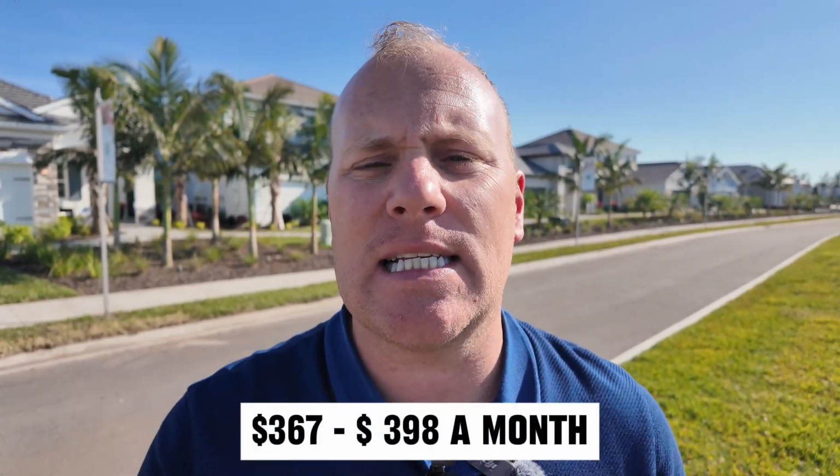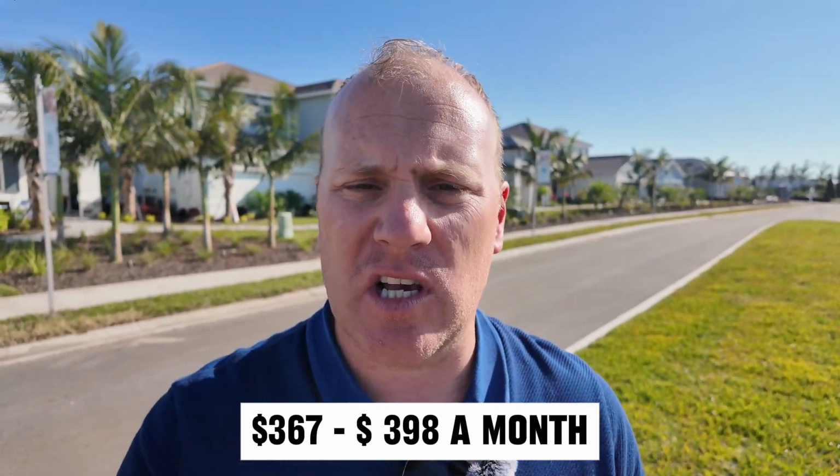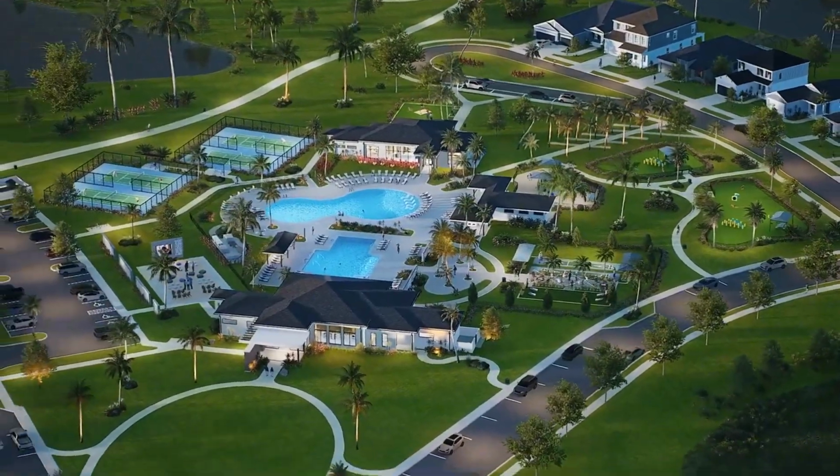The fees for the single family homes are going to range from around $367 to $398 per month, depending on the width of your home and the size. And yes, again, that does include all of the maintenance-free lifestyle here, as well as the amenities in time. Now, if you are going for a quick move-in home, you really need to be negotiating harder, as you've got no amenities here for the first 18 months. And if you build, that's not so much of an issue. But for a quick move-in home, the concern is that you'll be paying fees for things that aren't here yet. So let's see what we can do about that.